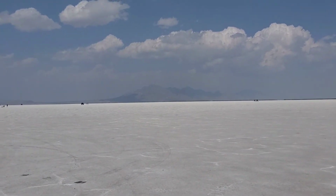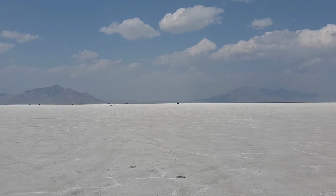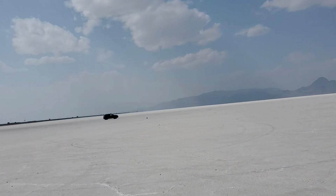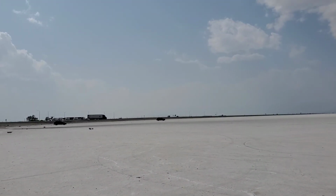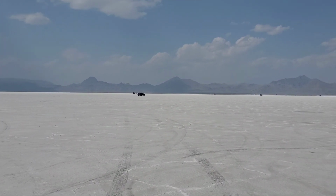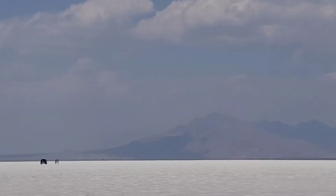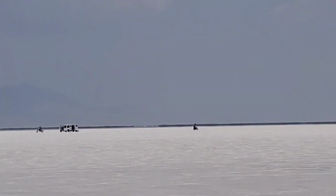Yeah, this is a cool place to come hang out for sure. If I had my Dodge, my Power Wagon, I'd definitely be out there on it. Here goes a couple more cars. Here goes a bunch more cars. See how fast they can go, I guess. Yeah, those guys are testing their bikes out for sure.